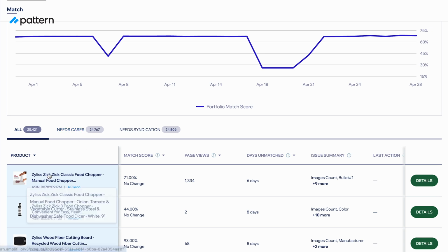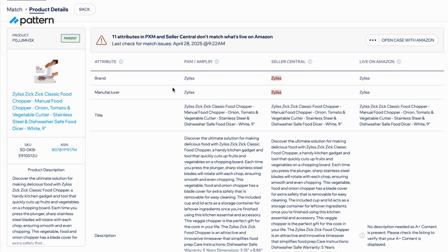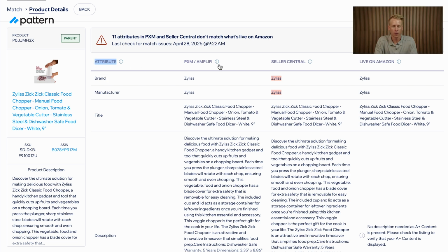I'm going to dive into a product here, the Xylus Zik Classic Food Chopper, and let's dig into this and see what's going on. As I get into this detail here, you're going to see 4 different columns. This is the attribute. This is PXM or Amplify. Seller Central. This is your Seller Central account that we'll connect with. We'll connect to your Seller Central account. And this is actually what's live on your listing. So you look through this, you want all of this to be the same. The attribute is brand.